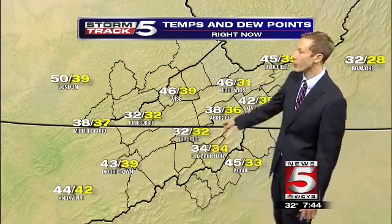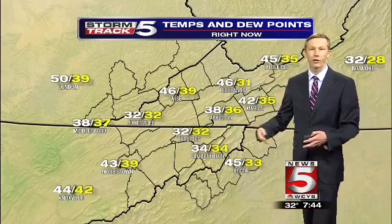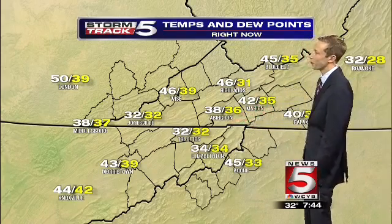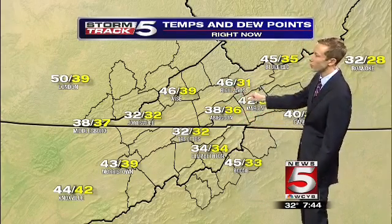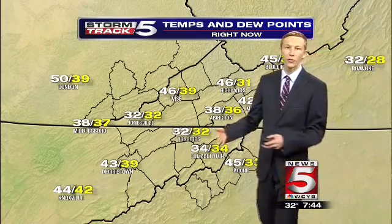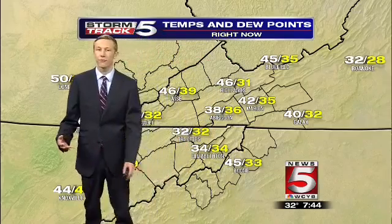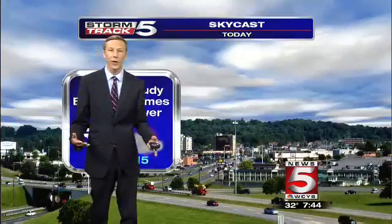Notice the dew points this morning. Dew point is a measure of how moist the air is, how much moisture is in the air. 32 right now, our dew point in the Tri-Cities, 39 in WISE, 31 in Richlands, and 36 in Abingdon. What that tells me with dew points in the 30s is that the air is very dry, so any front that comes in is going to have a hard time producing a ton of rainfall because of all that dry air we have around the area.